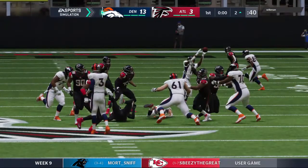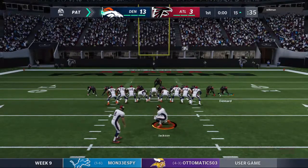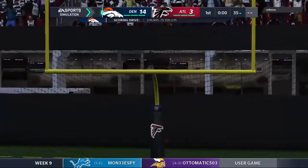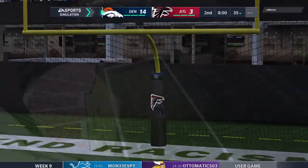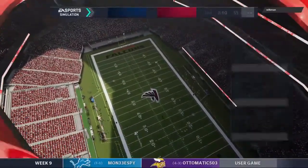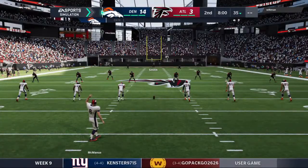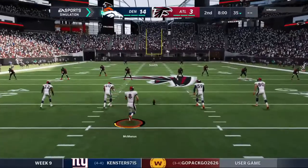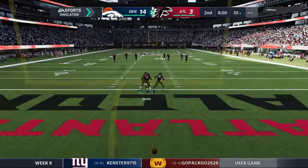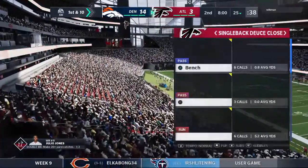Everybody likes to see the long ball thrown, but when you throw it underneath and you see someone catch the ball, secure it, make their moves, and then turn it into bigger plays, that's a lot of fun to watch as well. McManus's point after is good. After one, a 14-3 ball game. Brandon McManus to kick off for Denver. Now McManus on to kick this one off. And this will be a touchback as that sails over the end line.